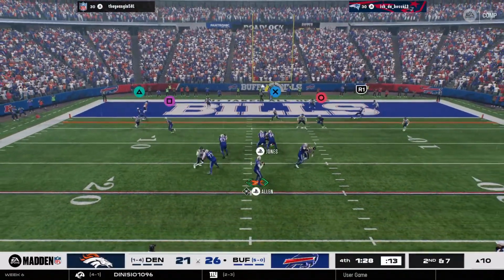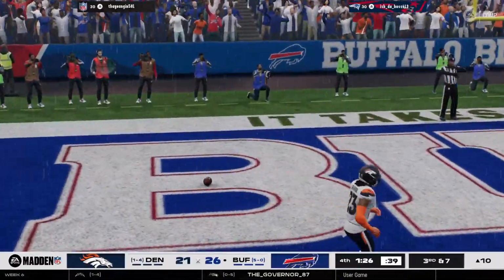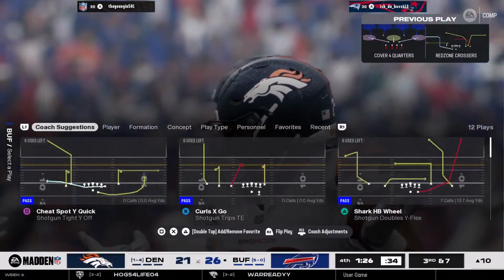Oh, Brock, look at this. He's setting up to throw it. And this is going to fall incomplete. Well, they made a call for the end zone there, but nobody picked up on the other end. Now it's 3rd down.